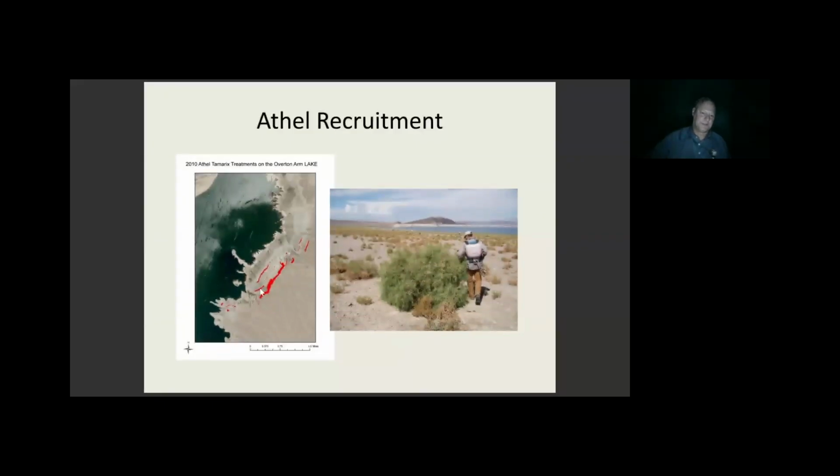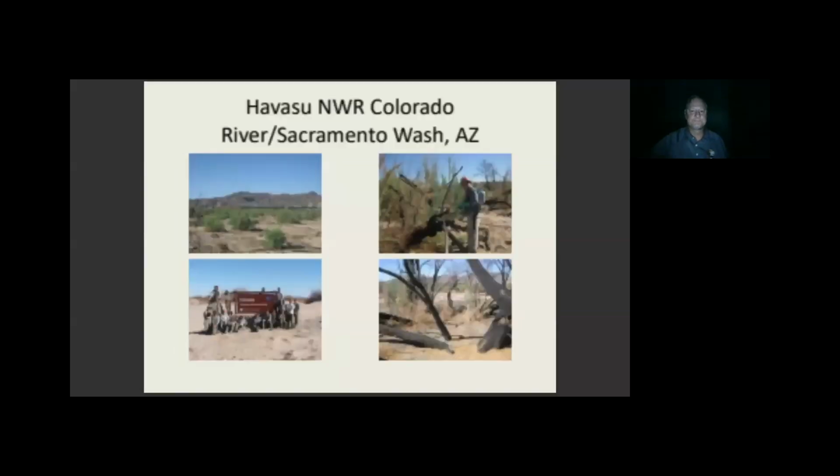These red polygons are the different germination events that occurred as the lake recedes. This is a germination line. This was the shoreline here. This was the shoreline at one time, and you have different age classes of Athel tamarisk. It's evergreen, so it was actually produced from seed. So these are germinating from seed. Here's an example of a sapling of Athel on Boulder Beach. So it's establishing in those places.